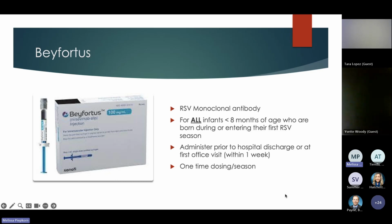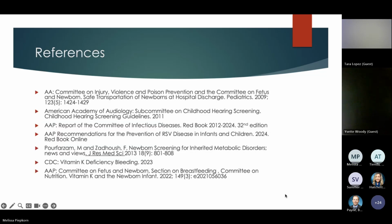If your institution hasn't decided how they want to do this, I think it's a great policy to talk about. Are we going to do this at discharge? Are we going to push this to the pediatrician and family practice physicians who are seeing these kids at their first visit? But it's great because, as opposed to Synagis that needed one shot every month for your high-risk babies, it's a one-time dosing per season, and it's for every single baby. Now, if you have a baby that is older than 8 months and they are high risk, you can also give them Beyfortus.